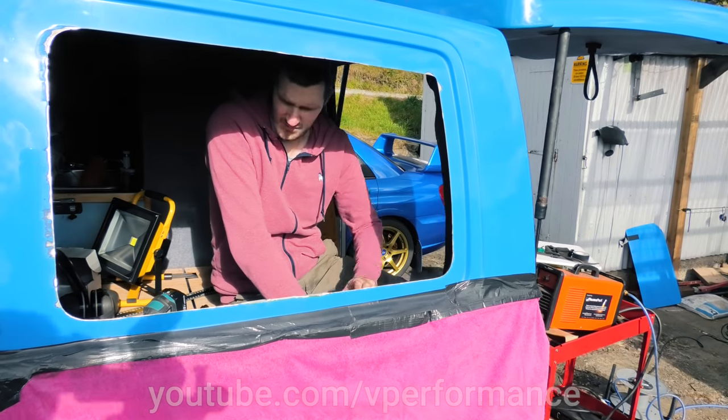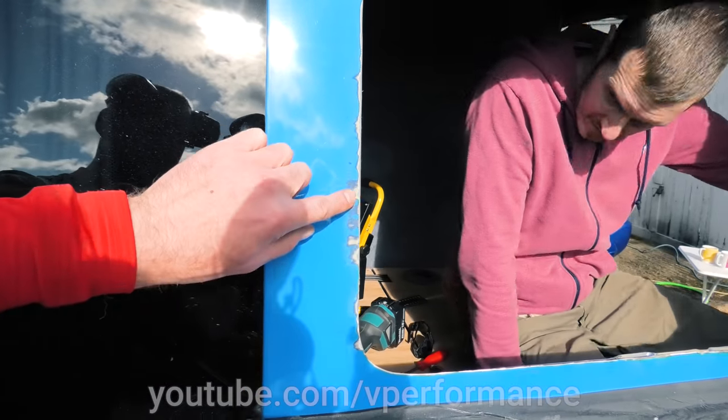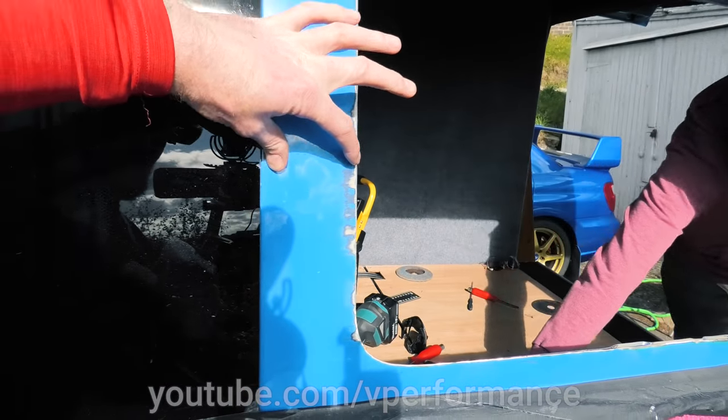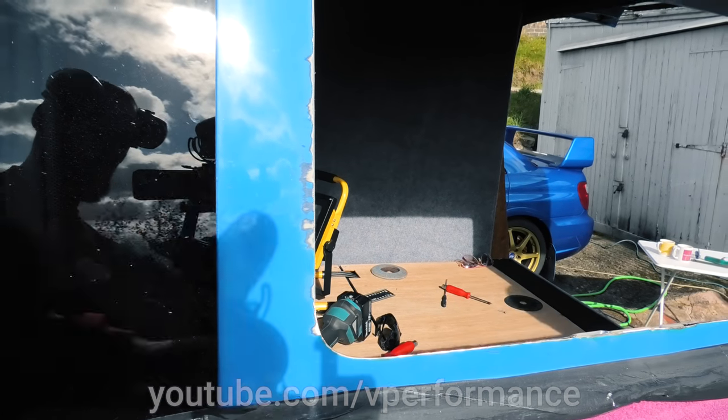So we'll get a little bit of paint on it, and then it's trimming time. It's nice that you've got some forgiveness around the edges, because there's a covered band on the window backing, so it doesn't matter if you overlap.